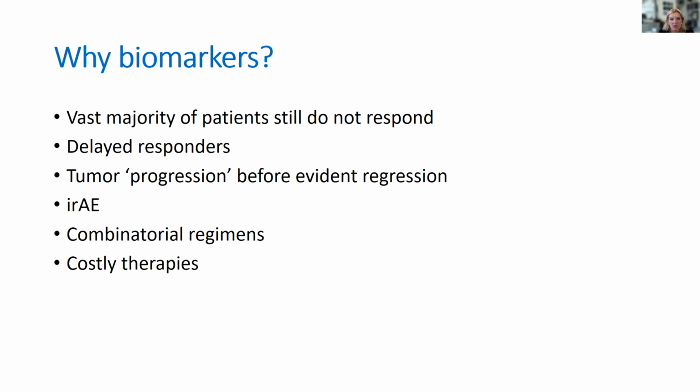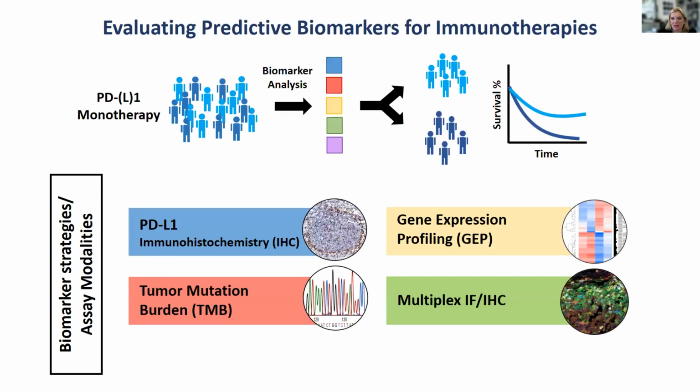Because not everybody responds to a single regimen, we're trying to come up with combinatorial regimens to see if that'll help, and having biomarkers could help, rather than combining everything with everything empirically, make a rational combination. And then, last but certainly not least, these are incredibly costly therapies. So a single regimen of checkpoint inhibitor therapy costs over $100,000. And so to protect the economies and also the healthcare system, again, it would be great to give these therapies to the patients who are most likely to get benefit from them.